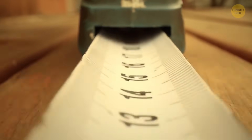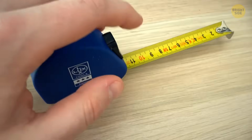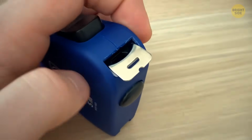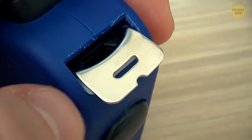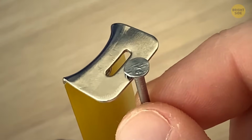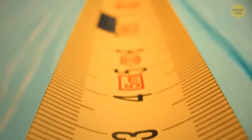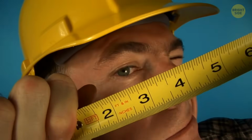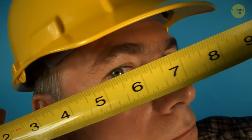Neat, right? Have you ever noticed that at the bottom of a measuring tape there is a little dip? You can find it in that metallic part you need to pull on to measure something. Well, that dip is actually the exact size of a regular nail. It was designed for people to place the tape on top of a nail and use it as a support while they stretch the tape. Well, I can't wait to try it out for myself.